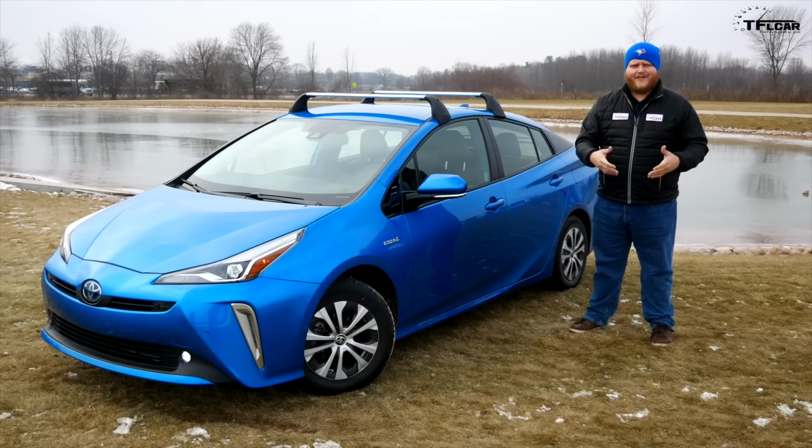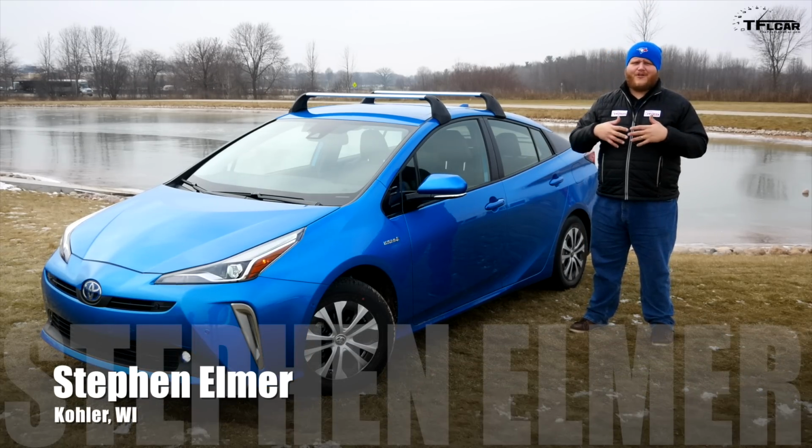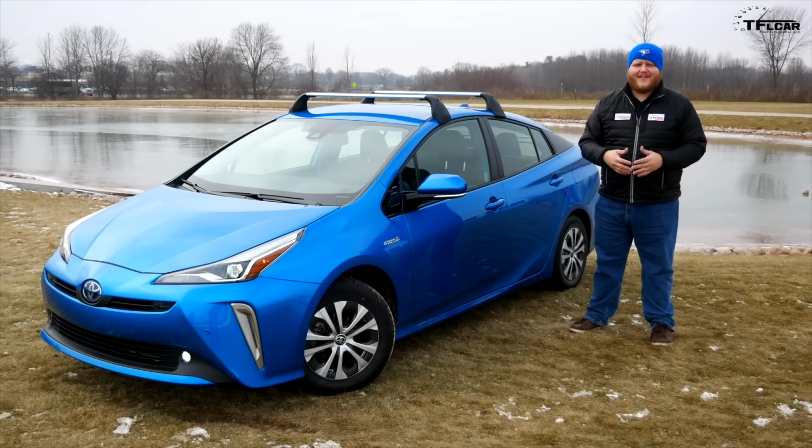So when you think about hybrids, you definitely think about the Toyota Prius. But when you think about driving in the snow or driving in the north, you definitely don't think about the Toyota Prius, and that's something that Toyota is looking to change.